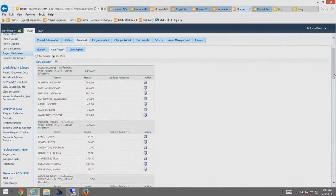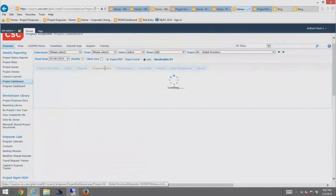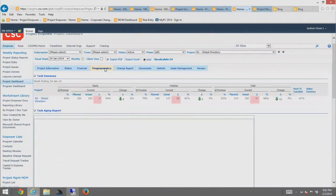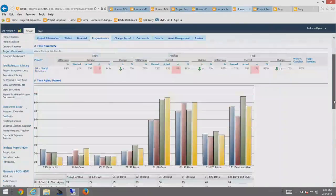For us, it was critical to be able to have the flexibility to add a contract rate against resource types. And so that's what's behind this. What you're seeing here is the ability to tie all that information together. Cost reports would be all the expenses that come in. Programmatics, same type of view as I showed you before, but this is contextually just to this project. So this is how this project is performing.